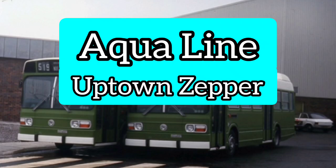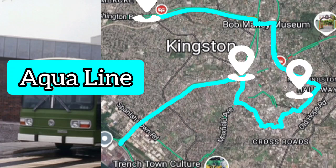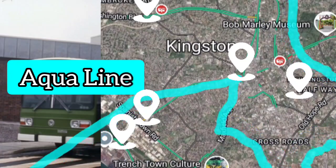Now this line will begin where the Blue Line leaves Maxfield Road on Washington Boulevard via Halfway Tree and New Kingston on Hagley Park Road via Three Miles, terminating at the Marcus Garvey Drive Portmore Expressway T-junction, where it meets the Red Line heading back to downtown, Halfway Tree, Constant Spring, or west to Portmore. Here you can see for yourself the busy thoroughfares that this line will connect to the JLRT network. Very crucial. We can't leave them out.